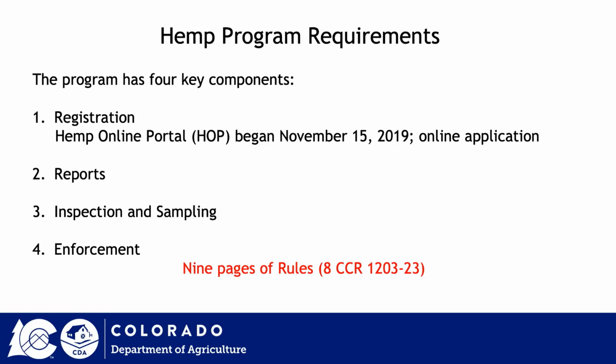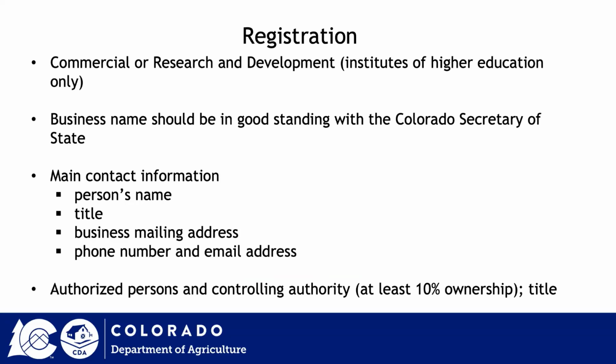And then, of course, there's enforcement. So we have to try to keep people focused on doing the reporting. I've got a few more slides about enforcement coming up, so we can keep going on.